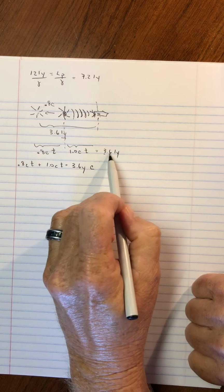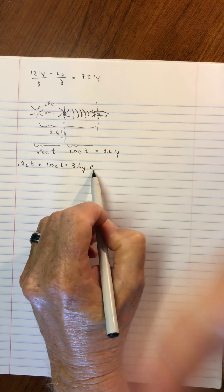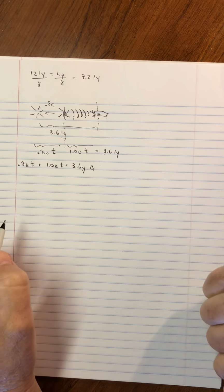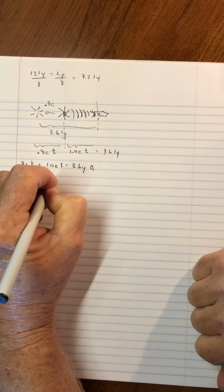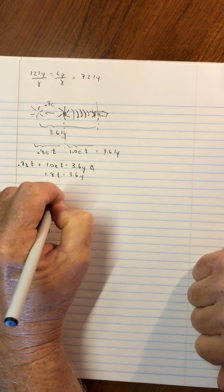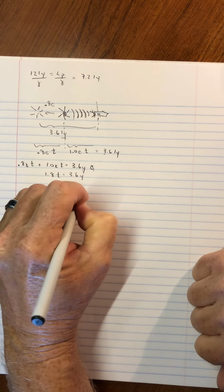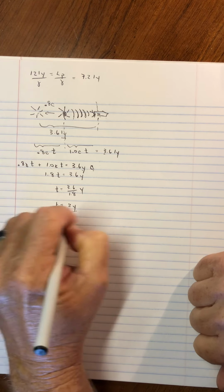So again, let's think of 3.6 light years as 3.6 years traveling at the speed of light. That just makes the math a little bit easier. The c's can cancel off. And so what we get here is 1.8t equals 3.6 years. And when we do our division of 3.6 divided by 1.8, and the units are years, we come up with 2 years. Yay! So it did work.